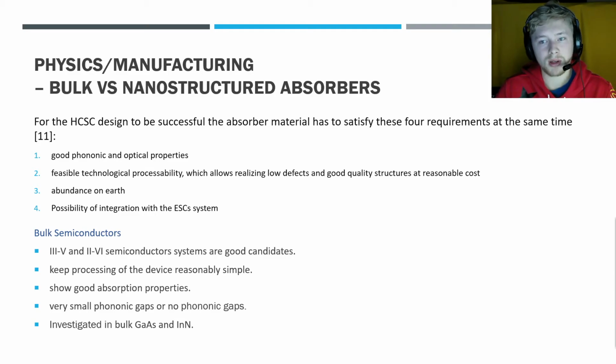The main drawback of using bulk absorbers is that, in general, the carrier cooling is ultra fast. The reason for this is that many bulk materials and compounds show either very small phononic gaps or no phononic gaps at all. Hence, it appears that indium nitride is the best solution to attempt the first realization of a bulk hot carrier solar cell absorber, since it has suitable phononic and electronic properties. In addition, currently there is an established technology to deposit high-quality indium nitride layers using plasma-assisted MBE.